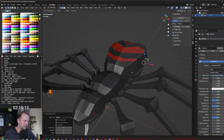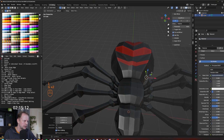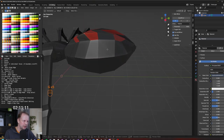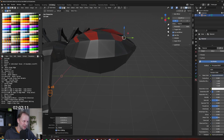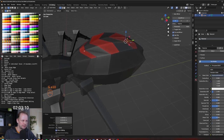Maybe it was better the way it was before. Who knows? I can subdivide it, I guess, too. Even though that's a criminal offense when it comes to low poly. We don't subdivide things then, do we? It's like an unspoken rule.